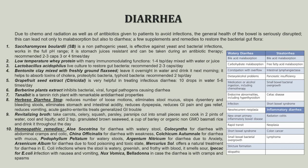Next on the list, berberine plant extract. It inhibits the bacterial, viral as well as fungal pathogens that cause diarrhea. Tannalbit is also recommended. It is a tannin-rich plant with remarkable anti-diarrheal properties.